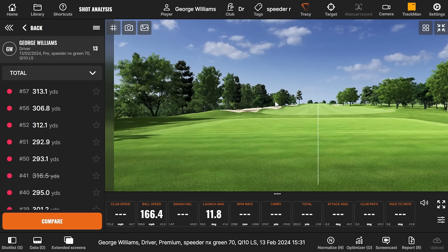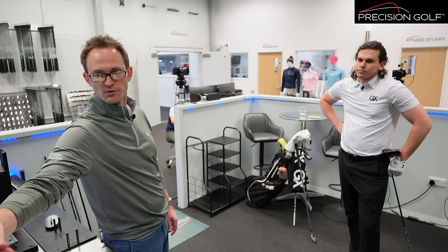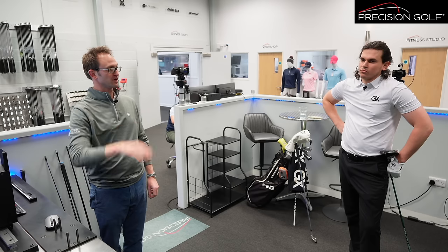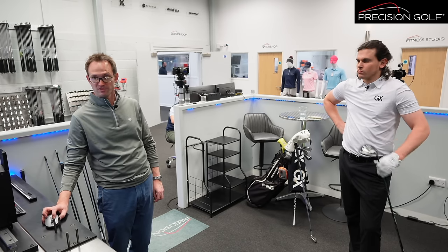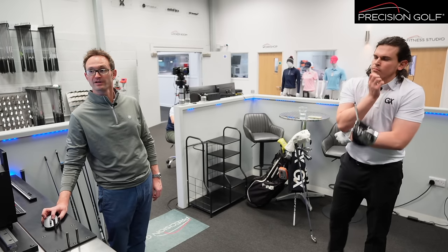Back to that slight fade move. And then that's back to that slight fade move, slight toe strike. I've never hit another one. We're now seeing, last four, 312, 307, 313, 312. Just by virtue of it keeping that spin a bit flatter, but again, back into slight open face, slight toe strike, that's actually brought it into as good a result as a really middled hit.